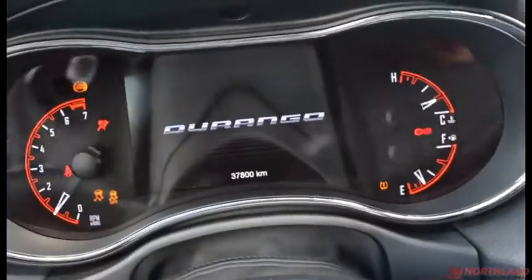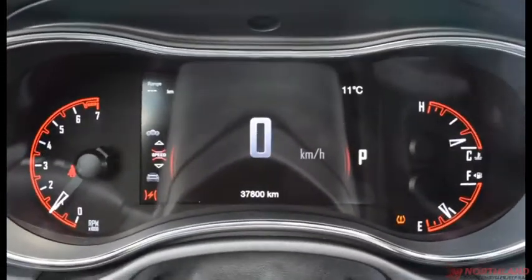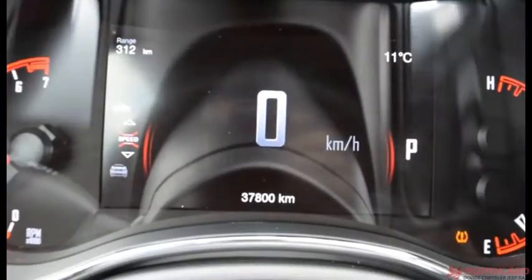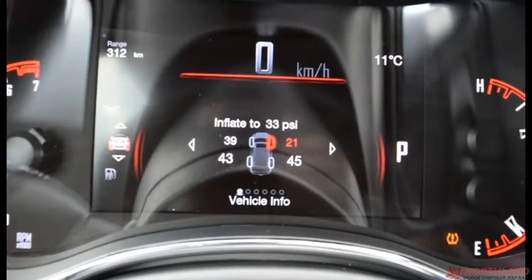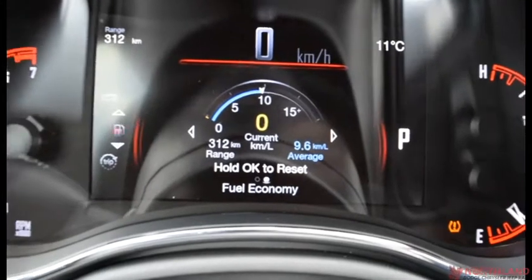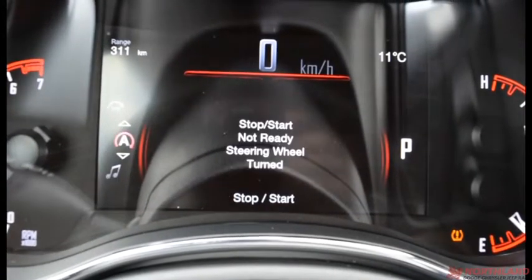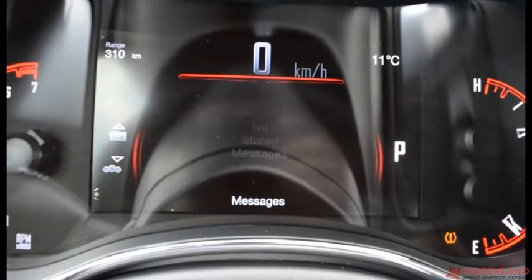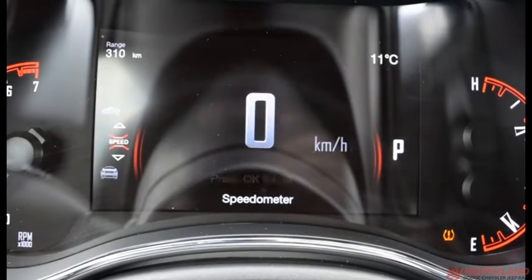Now in the center here we do have our speedometer and our odometer, as well as our fuel gauge and our engine temperature. We also have our vehicle info. This one does tell us we need to inflate one of our tires a little bit. We can do that. We also have our fuel economy and our trip B and trip A, as well as our stop start options, our audio, we have our messages, and we can change the screen setup as well.